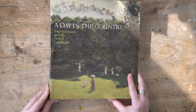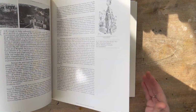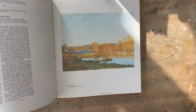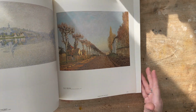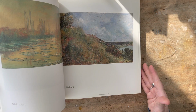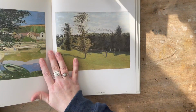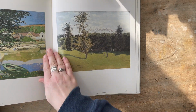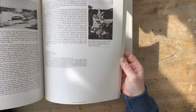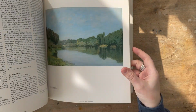This is A Day in the Country, Impressionism and the French Landscape. And I was really excited about this. It does have a lot of black and white pictures in it, which I'm okay with, because the pictures of how the places looked at the time would have to be in black and white just because of the nature of photography and technology at the time. But I think that the plates of the paintings are really good. This has a lot of good landscapes in it, obviously, from a variety of artists. So this is a good flyover if you like impressionist landscapes.